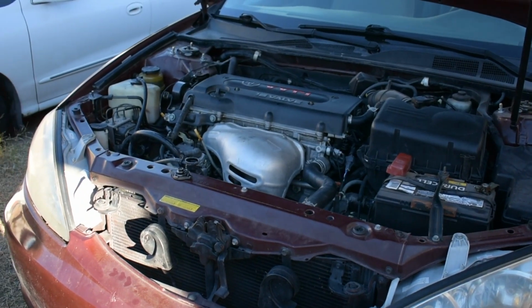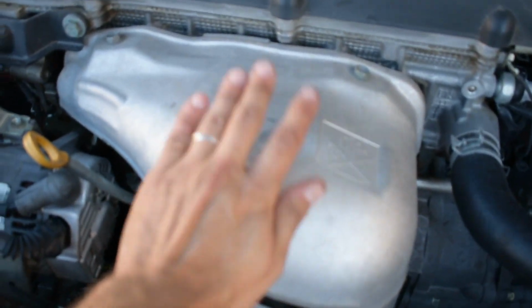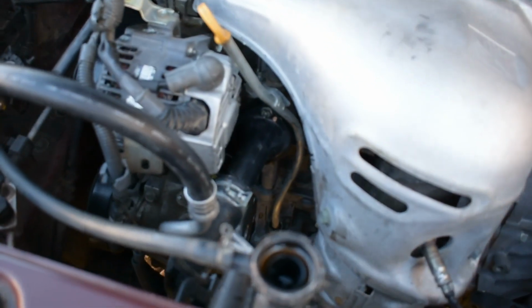Well, I waited an hour and now the car is running. Waiting for it to warm up properly. I think I can probably still touch this. Yeah, it's a little hot. Everything's back together properly. I do not see any leaks.